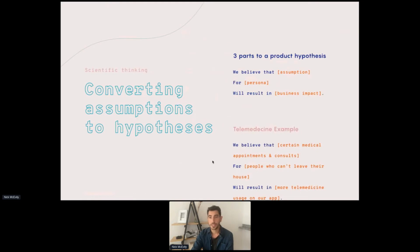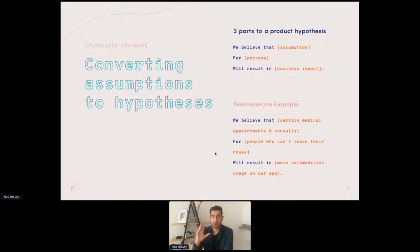I know it's hard to convert an assumption into a hypothesis. Identifying the assumption can kind of be hard. So I've created little Mad Libs here. It's not perfect. You can adjust it as you'd like, but there are 3 things that are important to include in your hypothesis statement: an assumption that we just talked about, a persona, the person that it affects, and the business impact, okay? So here's a little example for a telemedicine company.